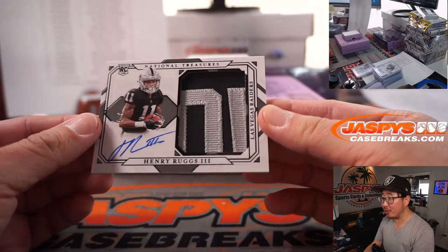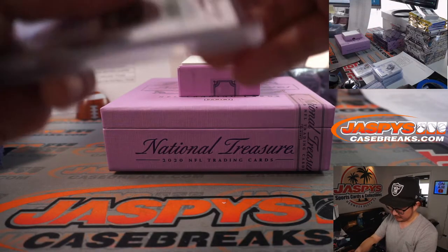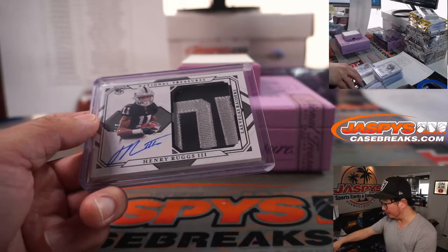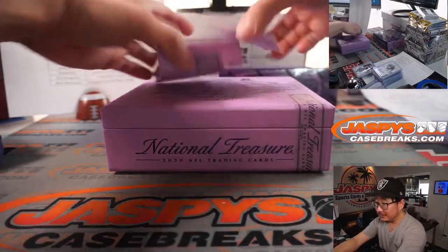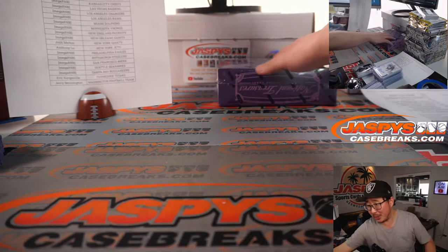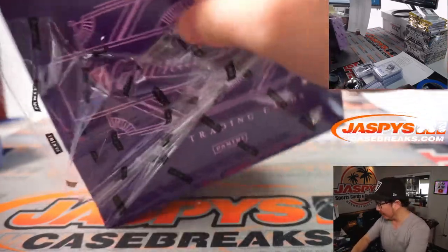Henry Ruggs III. Big silver and black patch for my Raiders. 3 out of 5. Vegas 3. Lee. Nice. Lee Wolfram. All aboard the Big Hit Express. Woo woo! Yeah, those field pass cards do look really sharp, Jason. Right, Eric? If someone bought the Charger straight up in this, I think it definitely would have paid off. Especially as we get closer to the football season, where the values will continue to start creeping up.